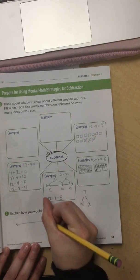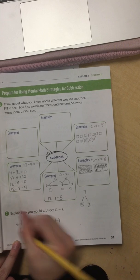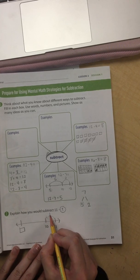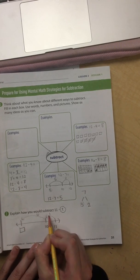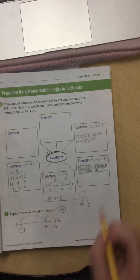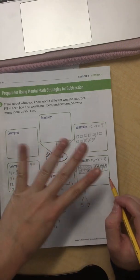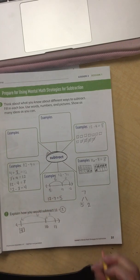So I'm going to go 11, and I know I have to get to 10, and then I have to get to this mystery number down here. But I know I need 7 jumps. So if I have 11 and I go back to 10, I have 1. If I take away 1 from 7, I get 6. So I know that I have to make 6 jumps because 6 plus 1 is 7. And I have to subtract 7 in all at some point. So let's subtract 6 from 10. So lock in 10, 10, 9, 8, 7, 6, 5, 4. So I know that mystery number is 4.